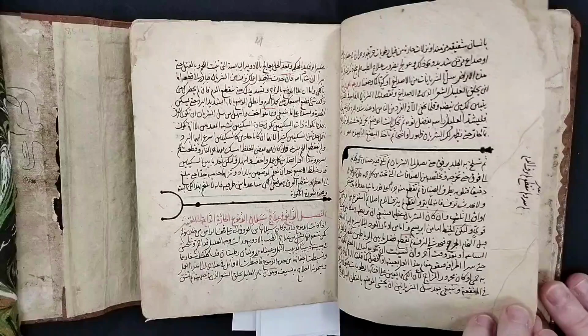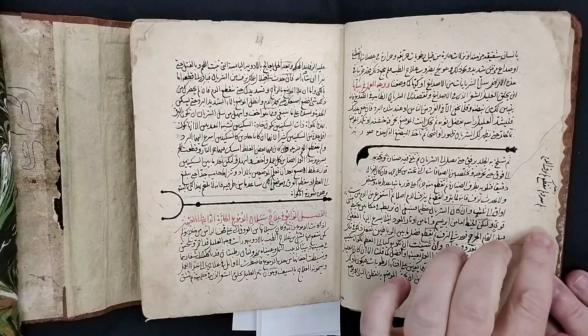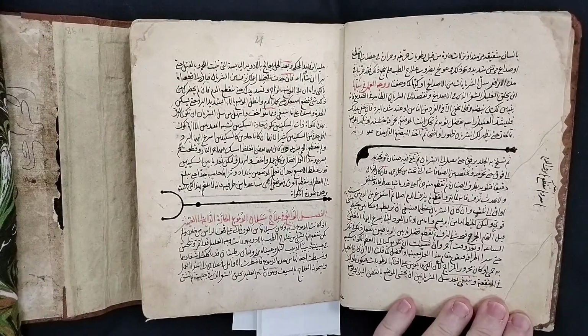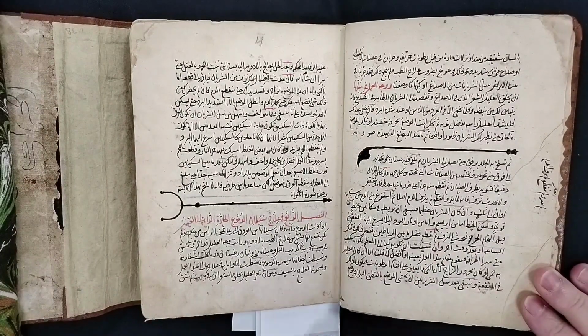So we keep moving, and as we go, you'll see the occasional note in the margin. It seems to me that this is a book that people probably didn't have next to them as they were doing surgery. There's no indication of that, but people were reading the text and interacting with it.